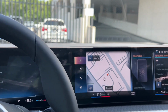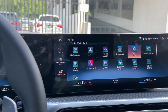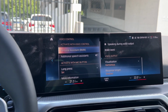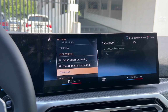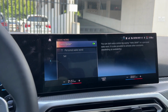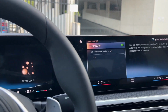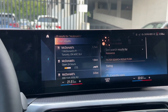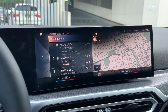Now, I want to go into the menu here and show you all of the adjustments that you can do on the voice command. So you come into the menu, go into system settings, go into voice control. Now you can come into personal assistant, and you can also activate it with a wake word. So you can just say, hello BMW, find me a McDonald's. One moment, I am looking for destinations. And there we go. It searched and found us the McDonald's again.